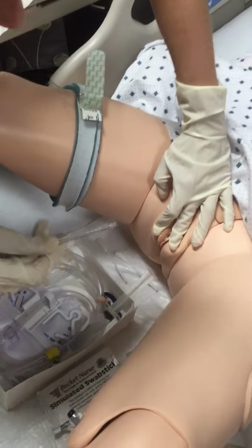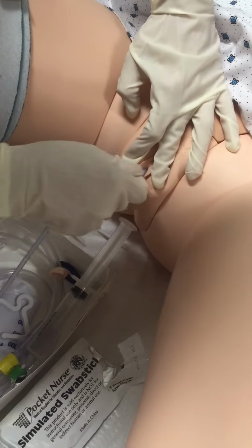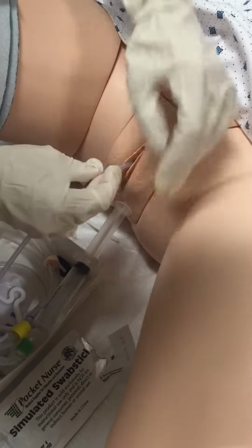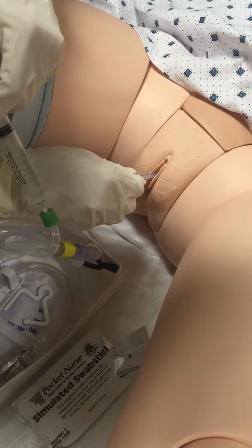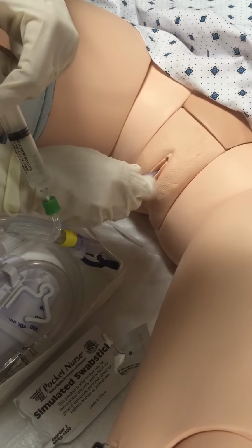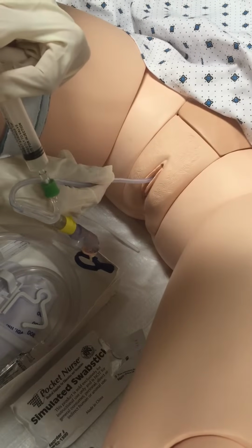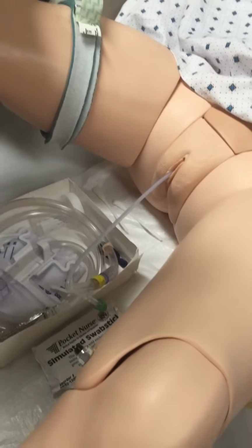Okay, I'm going to have you take a deep breath. You're going to feel a little bit of pressure. Okay, catheter is secure.